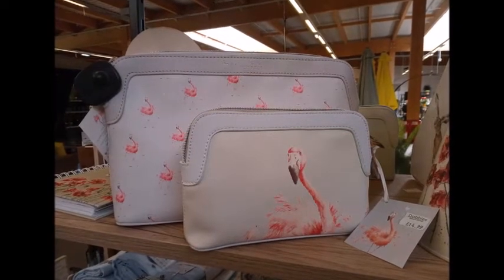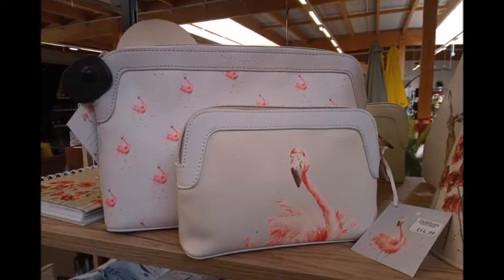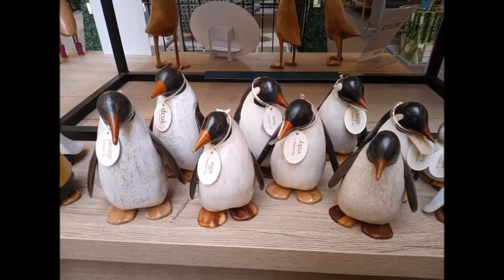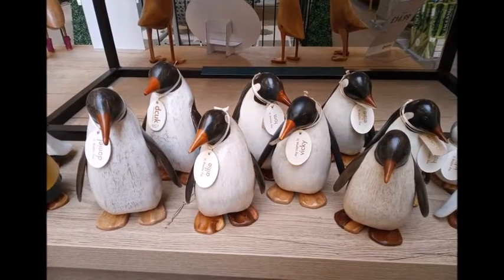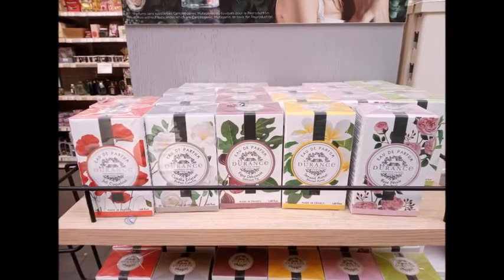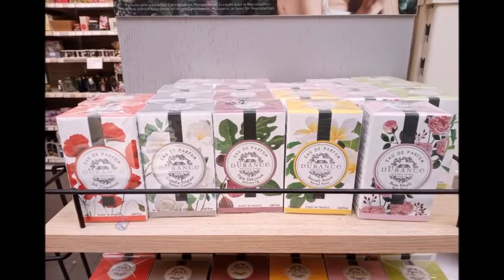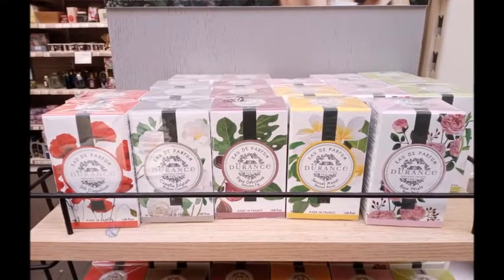Then we moved on to, I suppose you could call it, the ladies area. They had these cosmetic bags, I want to say, but again, kind of pricey. Penguins, literally like March of the Penguins here. Again, quite pricey, made out of wood, but cute. Then we moved on to extremely expensive. This was perfume, and these were £30 each. A bit overpriced for my liking.